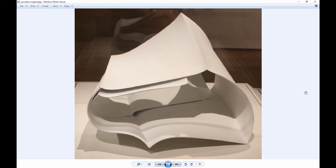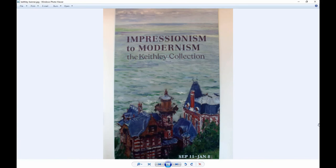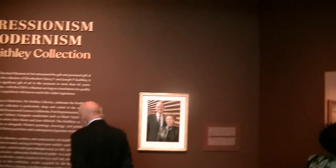Fortunately for all of us, the Keithleys' generosity lets us enjoy these 100 plus works of art. So let's take a quick walk through. Here's a picture of the Keithleys, Nancy and Joseph Keithley. They've been longtime supporters of the Cleveland Museum of Art. Keithley Instruments, Mr. Keithley was an engineer.